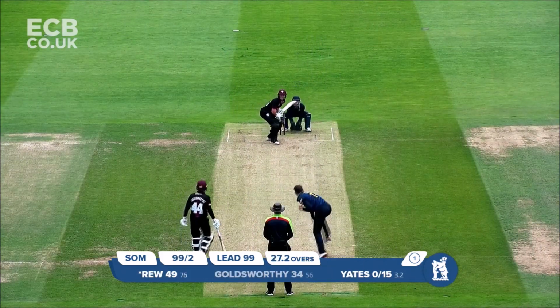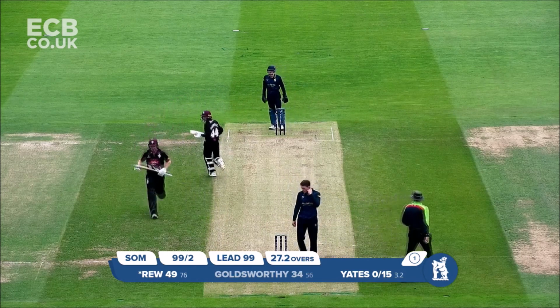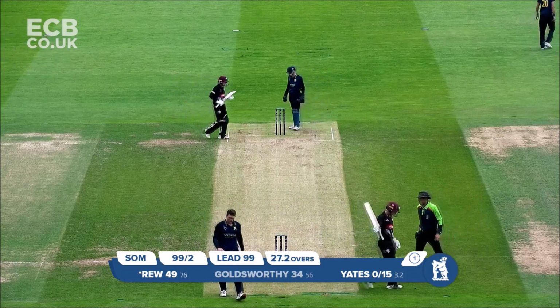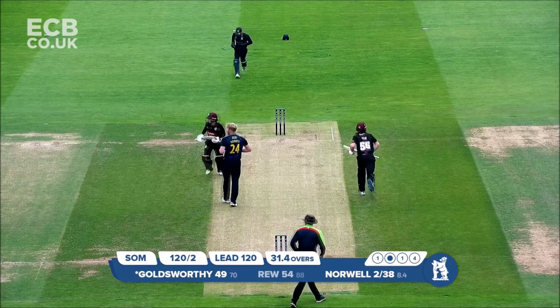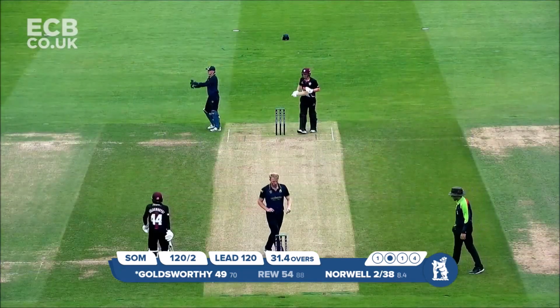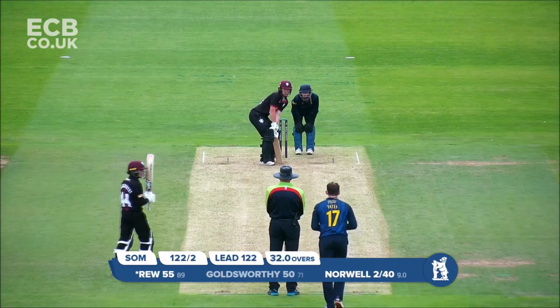Yates is in and bowls to Rue, and this is the 100 on the board for Somerset as he slaps that up to long on for a single, and it's James Rue's 50 as well. Norwell bowls, and Goldsworthy times this well too, and that's his 50. 50 to Lewis Goldsworthy from 71 deliveries with 5 fours. And the sunshine is trying to peek through.